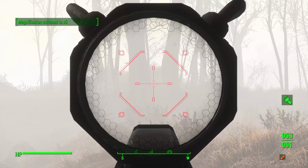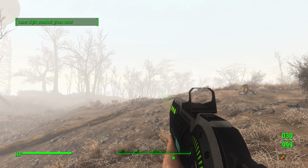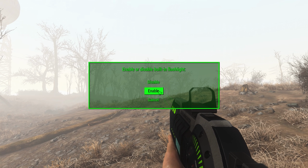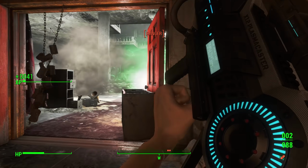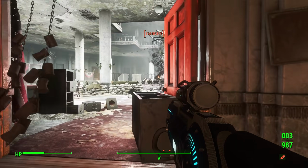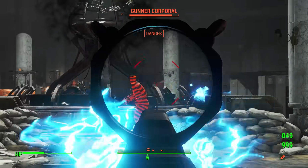But then also a ton of attachments you can customize, whether it be a flashlight, a laser sight on or off, and even some of the scope and zoom options. All of those again just being toggleable by hotkeys that you set in the mod configuration menu. Overall, I would say this is pretty much a must download, one of the coolest weapons aesthetically in that it fits in the world really well, but also bringing a ton of nice features into Fallout 4.